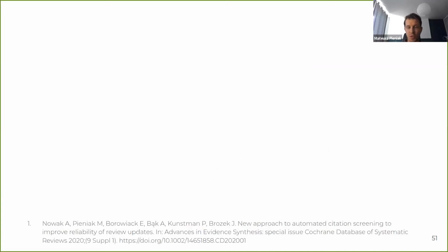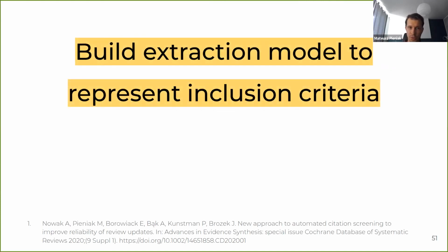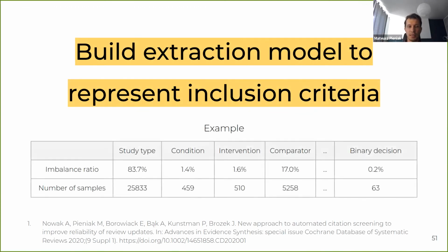So to solve that problem of imbalanced classification from very sparse training signal, we came to the conclusion that we need an extraction model that represents inclusion criteria well. And this is an example from our preliminary work. This is one particular systematic review. If you look in this review only at the binary decision, and we now want to build and validate the model on that, we have an imbalance ratio of 0.2%. We have 63 samples. Here it's not bad, but it's worse sometimes.